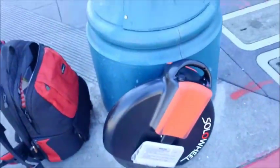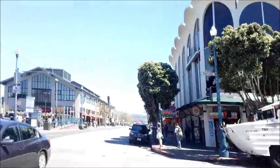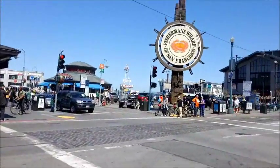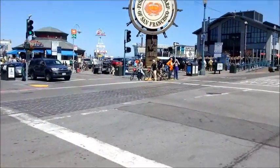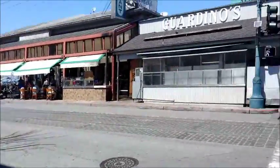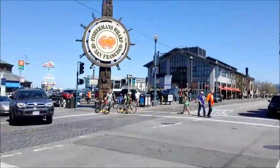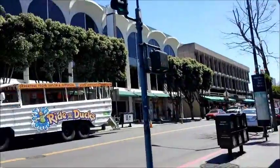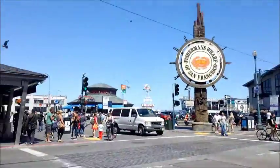I have now made it to another landmark here in San Francisco, the world famous Fisherman's Wharf. If you want some of the best seafood that you can find in the state of California, this is the place to get it. And couldn't have done it without my Solowheel.